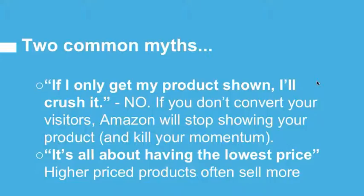So we're talking about truth here. The reality is that if you get your product shown, you're not necessarily going to get the sale. You need to have a great offer for your customer, and that means having a great looking product page, something that they actually desire. And speaking of desire, a lot of people think it's about having the lowest price.